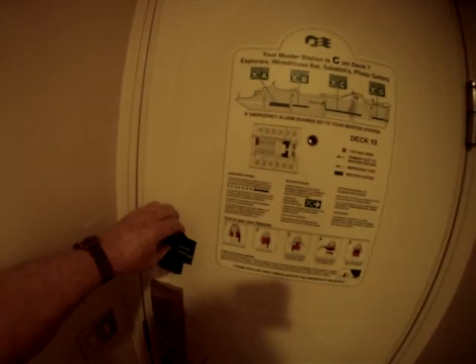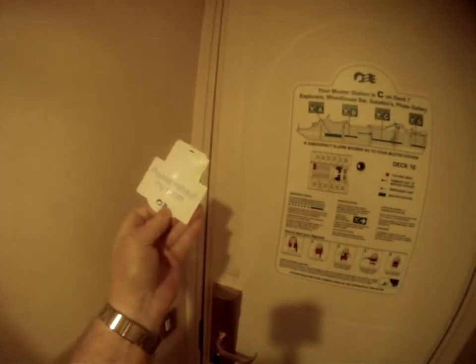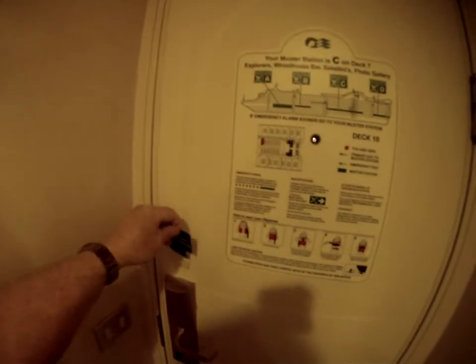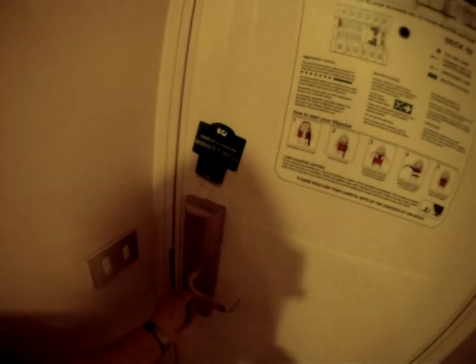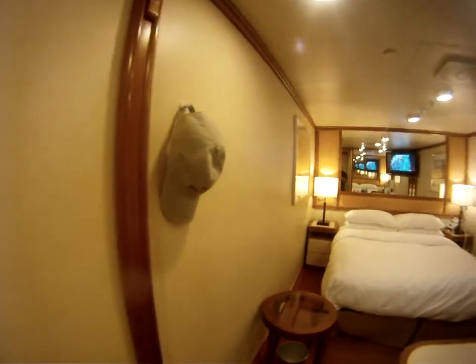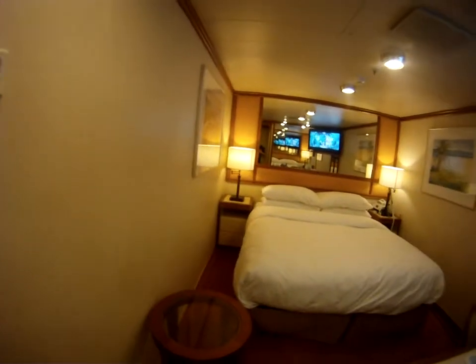You also have this little card that you can put in for privacy or to have your room refreshed right away. It has a secure lock that you can lock for added protection. You can do like I do, bring magnets for the wall and hang things from.